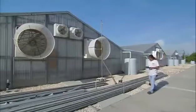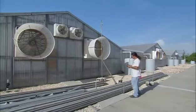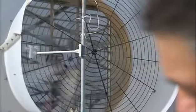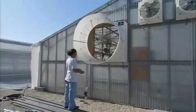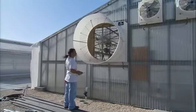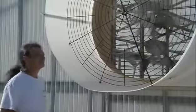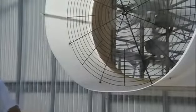Wind power is categorized in different classes ranging from 1 to 7. Florida, with its gentle sea breezes, is a wind class 1 state. The fans that draw the heat out of the greenhouses are producing class 7 winds. Recognizing that there is a lot of energy going unused, Robert is in the process of installing turbines just beyond the fans on the outside of the buildings. These turbines will capture the exhaust and generate enough power to run the herb house, fans, and rainwater pumps.